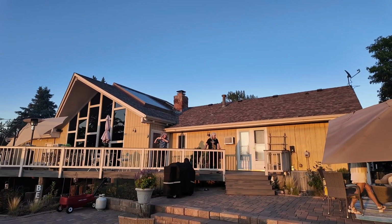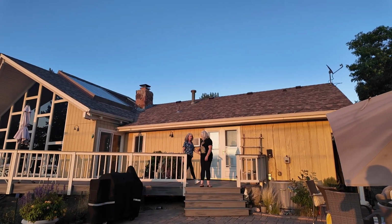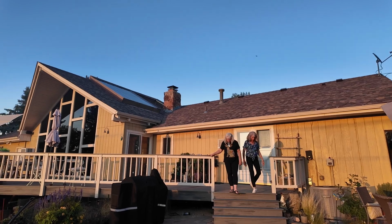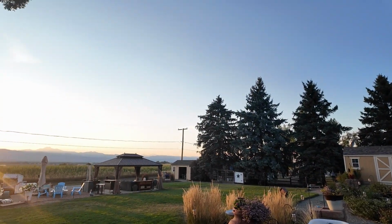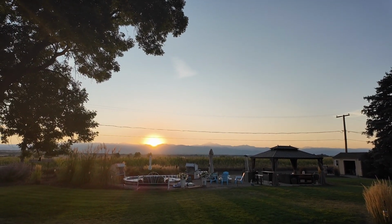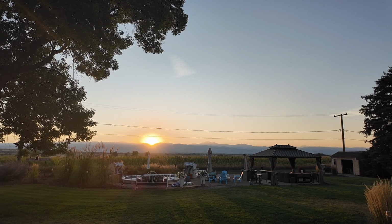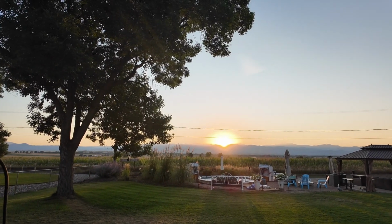So now there's Keeli and Dawn. Keeli was trying to get some pictures. So as you can see, the light is starting to diminish. And there's a sun, another mosquito. That's another thing. Would you like another glass of wine?